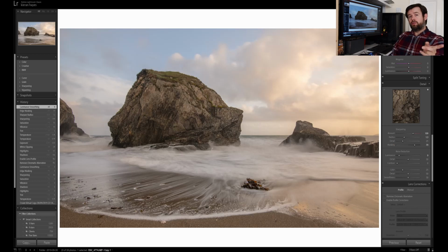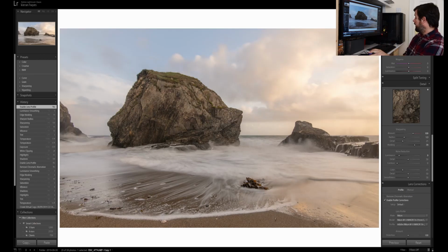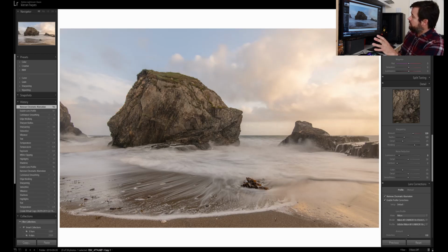The other two things that are really important in this photograph are these two dials down here: remove chromatic aberration and enable profile corrections. Enable profile corrections will get rid of any distortion in the image, and the chromatic aberrations, if you look along this edge of the image here, there is a green line. I'll try not to paint over, but there's a green line on the edge of the image. So that is not right. If I click on this, give it a couple of seconds, and all of a sudden it's gone. So that is as the image is intended to be. So that is our photograph finished.